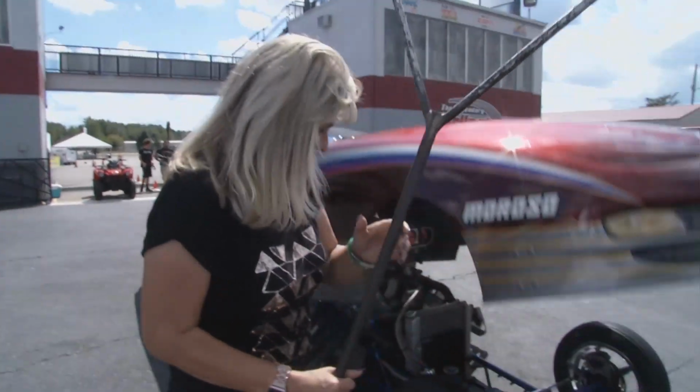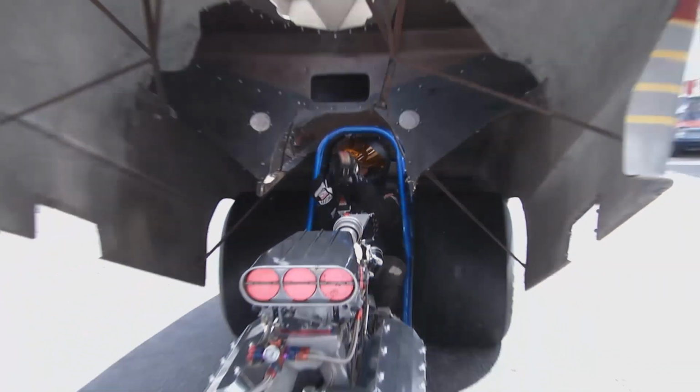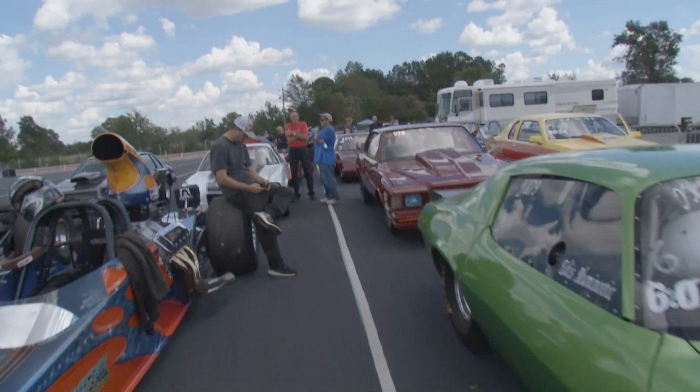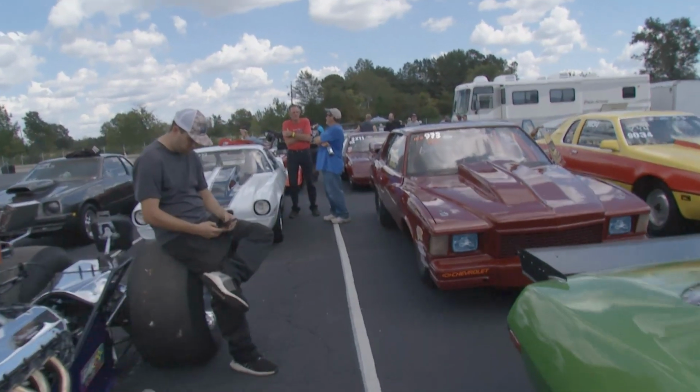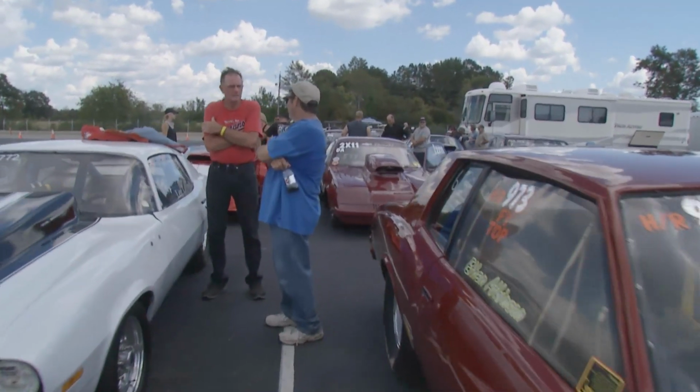What can a racer expect when he comes to Darlington Dragway? We try to make them have fun and enjoy their experience from the time they come to the gate until the time they leave back to the gate, because that attitude carries on throughout the whole event here. So we try to make them just have fun.